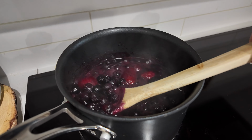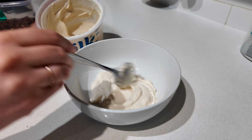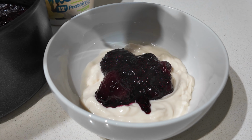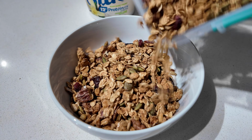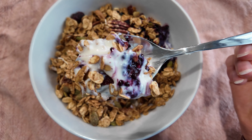Getting right into breakfast, I decided to make some blueberry chia jam because I was out of jam, and I just threw together a really quick protein yogurt granola bowl with some of my favorite Silk protein yogurt and some hot chia jam. You can have it hot, have it cold. I just happened to make it 10 minutes ago, so we're eating it hot. Added some of my homemade pumpkin spice granola, and ooh, baby, this was a good combination.